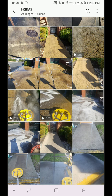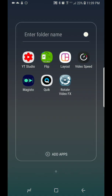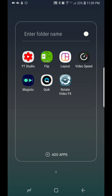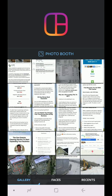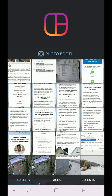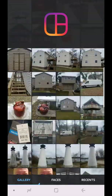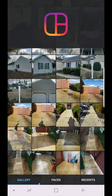These are all pictures from me taking the pictures at the jobs. Not having an assistant, so they're still doing the work or whatever. For those of you solo guys, now I've got here, so let's just do a couple things here. Let's do layout. This was actually last Friday, I've been meaning to make this video.